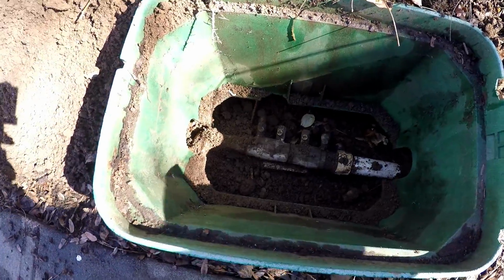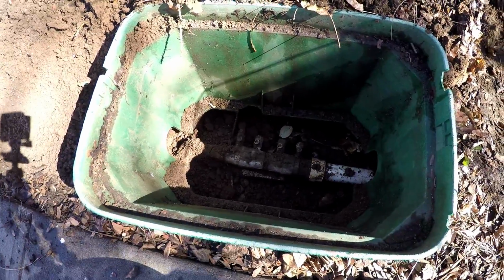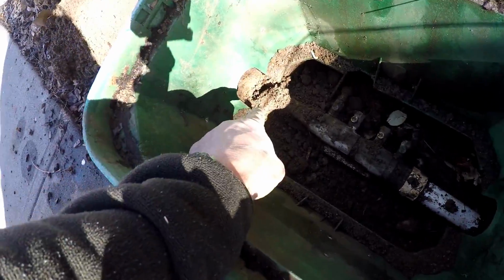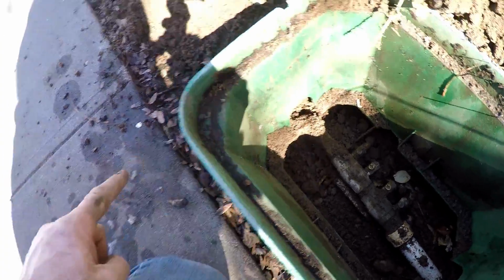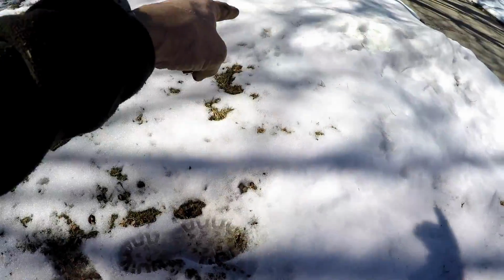So this is not an old abandoned one. That was another question I had. So where is that water coming from? Could it be coming from this side? This old metal pipe here goes under the sidewalk, and somewhere there's another valve between the meter and here.